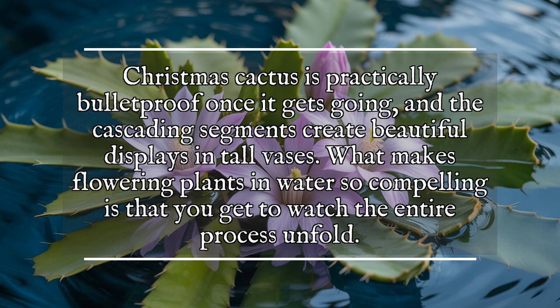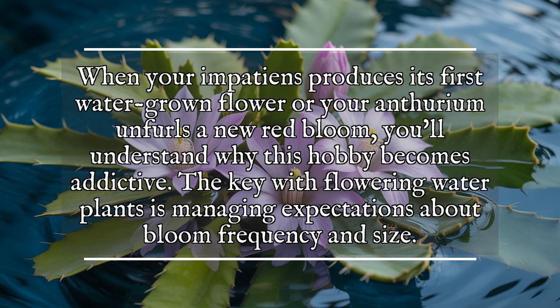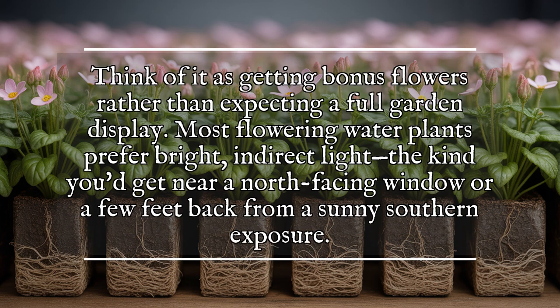What makes flowering plants in water so compelling is that you get to watch the entire process unfold. Every new root, every developing bud, every opening flower happens right before your eyes. There's no guessing what's happening beneath the soil surface. Everything is visible and immediate. When your impatiens produces its first water-grown flower, or your anthurium unfurls a new red bloom, you'll understand why this hobby becomes addictive. The key with flowering water plants is managing expectations about bloom frequency and size. These plants are putting energy into developing new root systems while trying to flower, so the blooms might be smaller or less frequent than soil-grown versions. That's perfectly normal. Think of it as getting bonus flowers rather than expecting a full garden display.